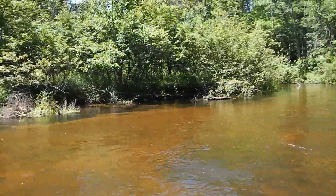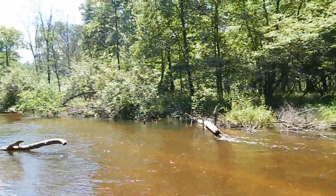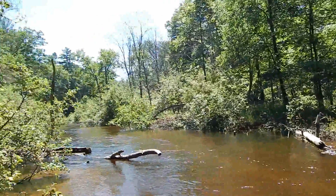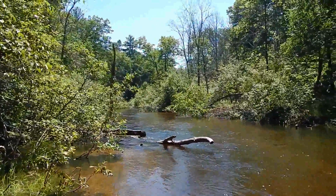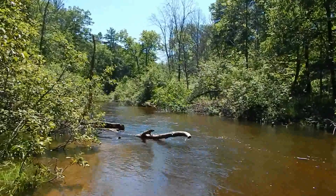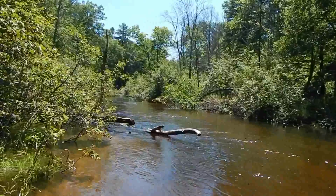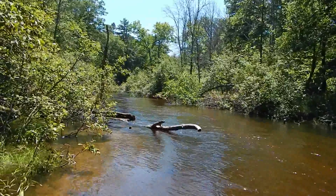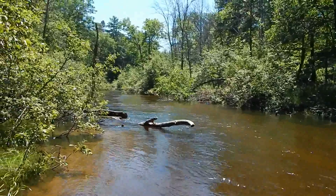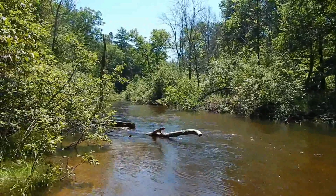I've done two videos, maybe three, at least two videos on the upper Little Manistee above this spot. I'm at Indian Bridge. State forest, I believe, takes care of this place. Indian Bridge access point on Irons Road or Peacock Road. And I've done a stretch above here. Most people don't do that stretch. Like I said, I got two videos on that.